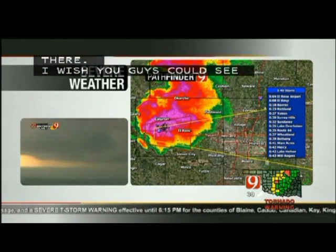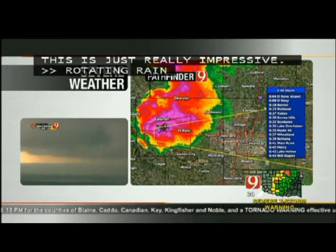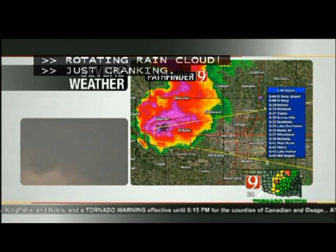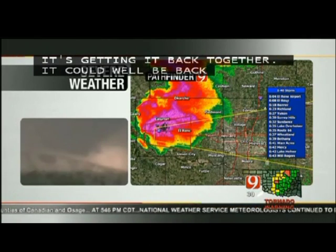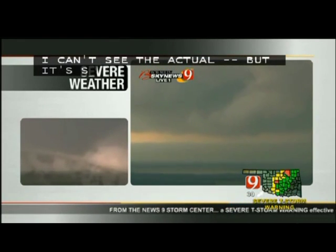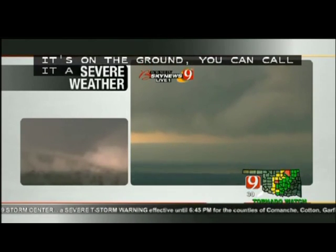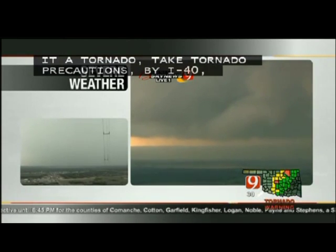It could very well be on the ground. It's got to be on the ground, Gary. I'm seeing stuff getting pulled up. There's a tree in my way. I can't see the actual field, but it's so close to the ground. If it's not on the ground, you can go ahead and call this tornado. Take tornado precautions anywhere south of I-40, just west of Highway 270, and it's going to be rain-wrapped, folks. You're not going to see this coming. You're going to have to basically be in the bear's cage to see this coming.